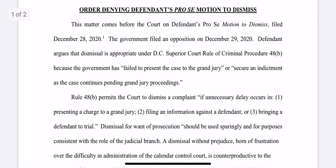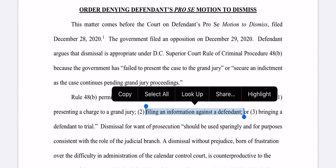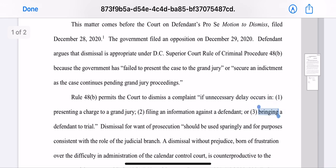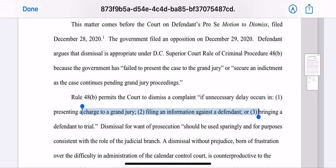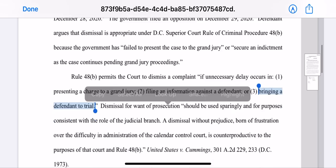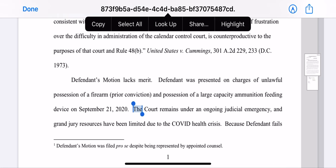All right, look. So also this, like I said, we filed DC Superior Court Criminal Rule 48B. The prosecutor has 14 days to respond to a motion filed by you. In this case, the prosecutor responded the next day, okay? If he didn't respond within 14 days and the delay was not reasonable, we could have gotten the case thrown out. But right here, they're saying that this motion was denied because the delay is actually reasonable, and the reason that they cannot indict the case right now is reasonable.